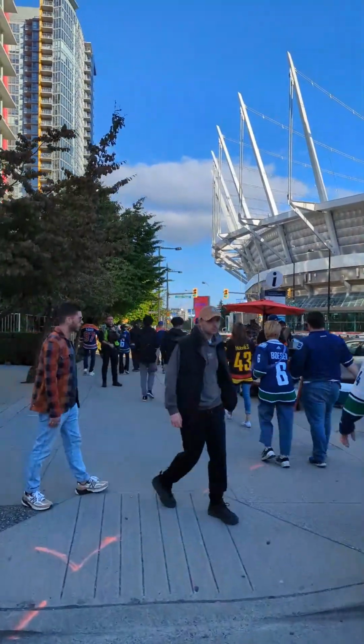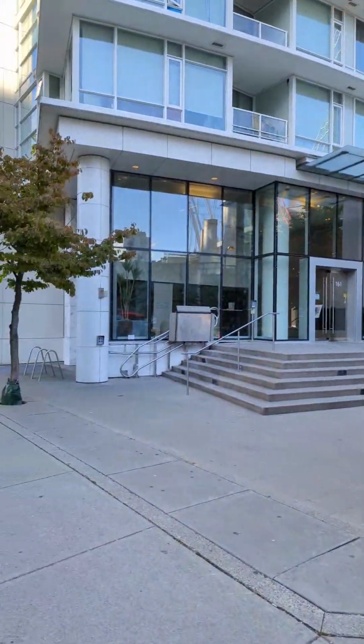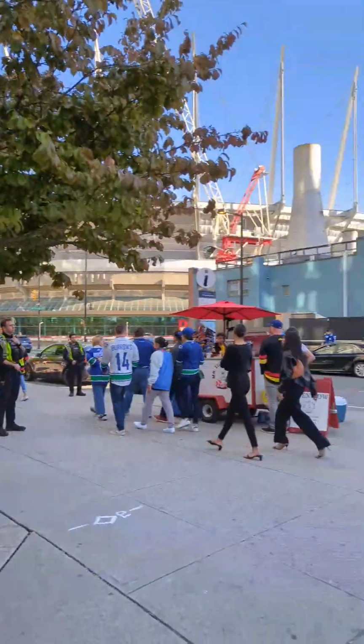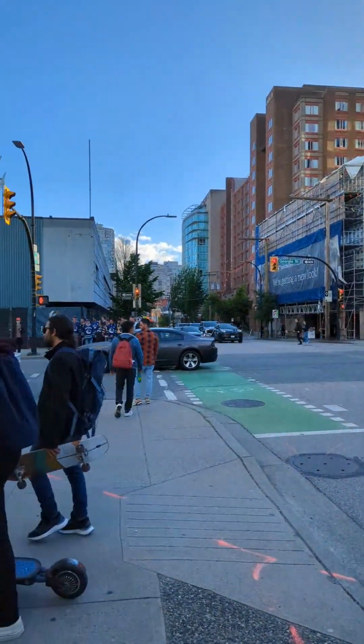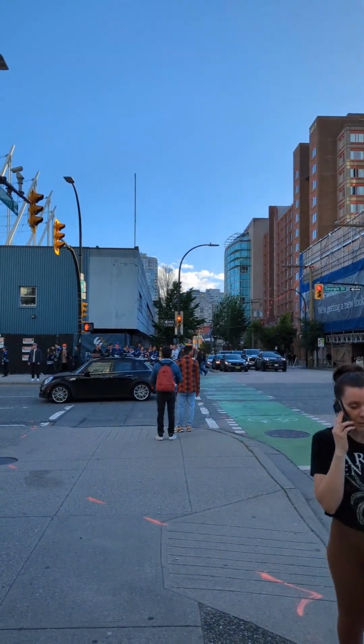Let's head on down. Just give me a minute and just adjust some settings. And watch the crowds as they come on through. Give me a second here. Camera, come back. Come back, camera. Let's keep going. Here we are. We're over by Rogers Stadium. So cool.